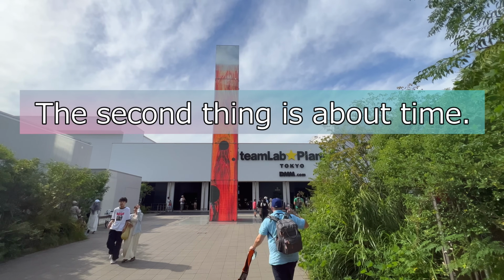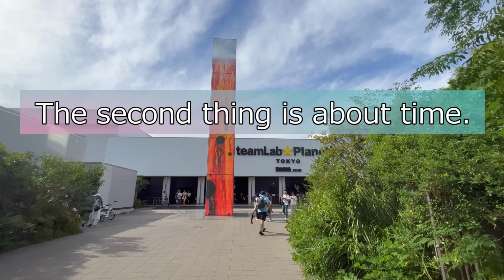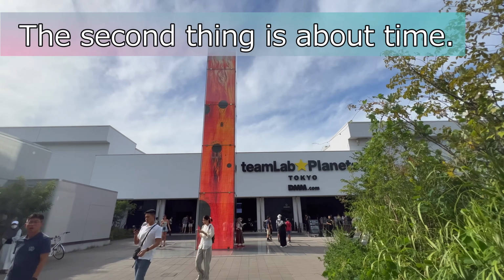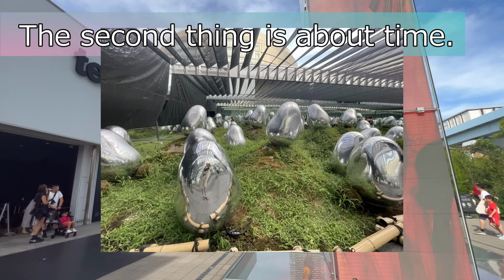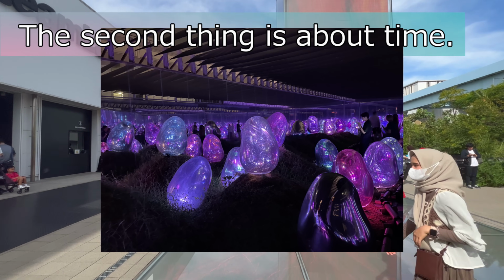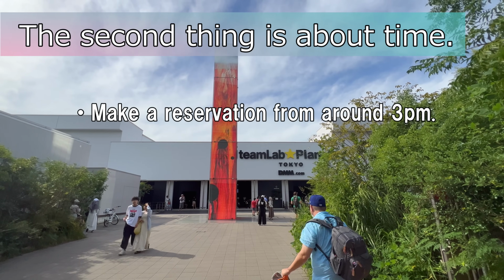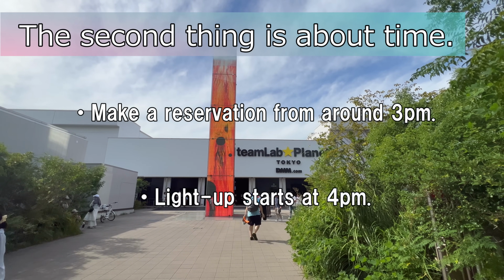The second thing is about time. I think most people make reservations in advance. If you are traveling and have limited time, we recommend arriving around 3 p.m., although this is not unreasonable. Some areas are lit up at night. Although you have to stay a little longer, you can see both the daytime view and the illumination. If that is not possible, we recommend going at night. Make a reservation from around 3 p.m. Light up starts at 4 p.m.